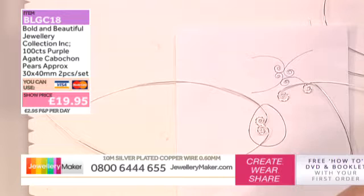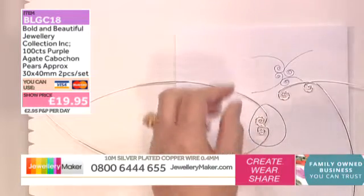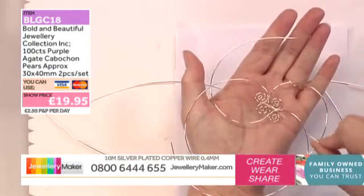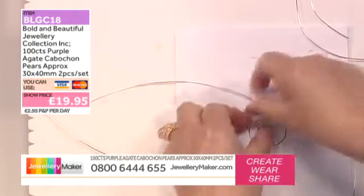And then all I did is I took a piece of, you can use the 0.25 or the 0.4 depending on which you're happiest using, and I simply, if you look at this one, wrapped them together at the points where they met. So I'll just show you how I did that quickly.